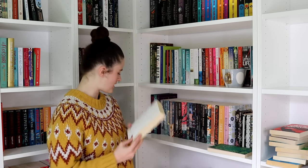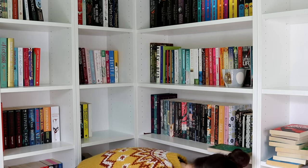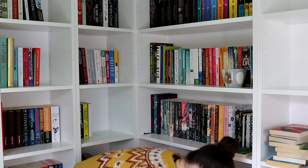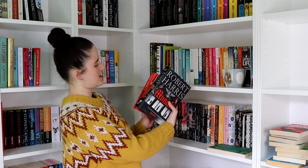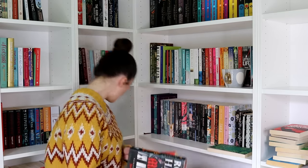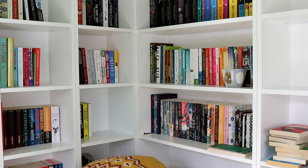American Psycho by Bret Easton Ellis. And then Jay's very limited number of historical fictions, which are Fatherland, HHhH, and Munich. Now, I'm going to go ahead and put these with my historical fictions because we both have such a limited collection that they can definitely all fit on one shelf.